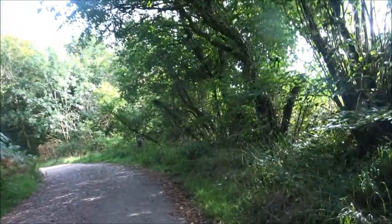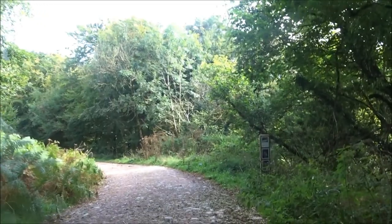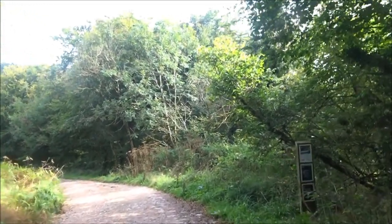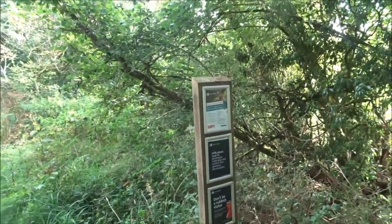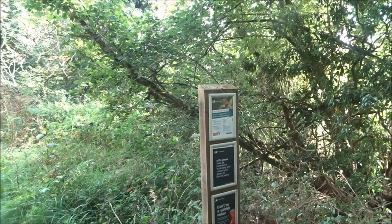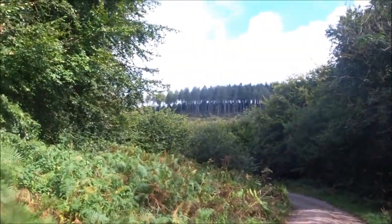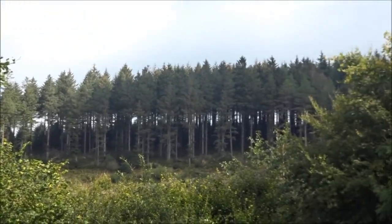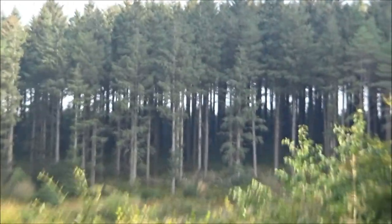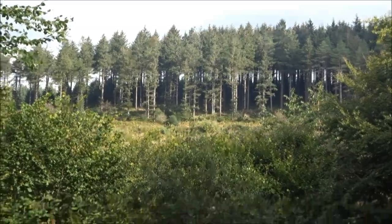Sign coming up. This is very popular, Rowberrow, with mountain bikers, by the way. There are routes designed especially for bikers. Please keep to permissive trails only and control speed on shared pathways. Yeah. Now look at that. There we go. Those are the tall trees of Rowberrow that I have as a reference point. And we see them all over the place. There they are. And that's where we're heading. I'm going to stop now and take a picture of that. It's a lovely scene.